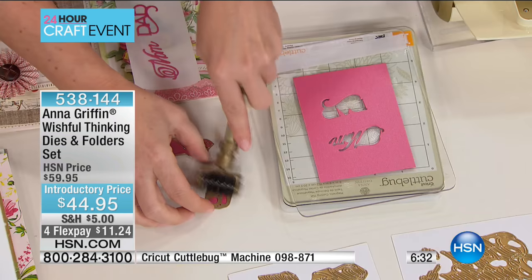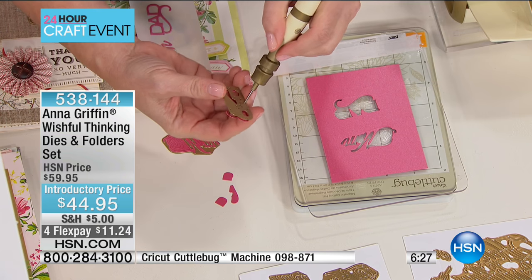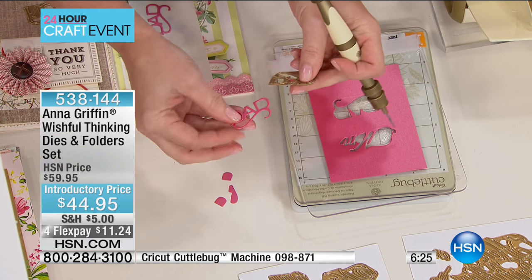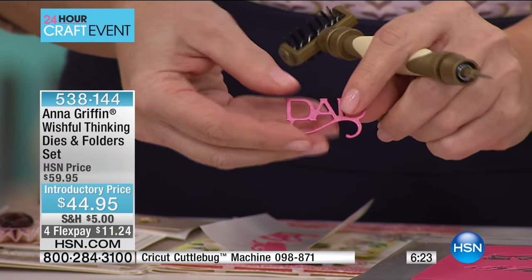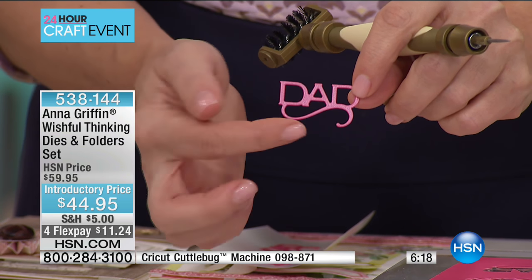So I'm using our little tool that allows you to get your dies to release very quickly. Is that in stock? So we have it in stock? I would assume so. I think so. So dad, you know, it's not just dad. We have a little punctuation with that.